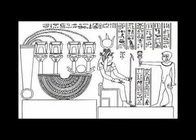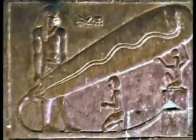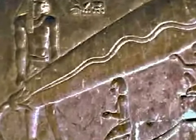So for what purpose did the Egyptians use electricity? Relief carvings clearly show that the Egyptians used handheld bulb-type lamps powered by a cable-free electric source.